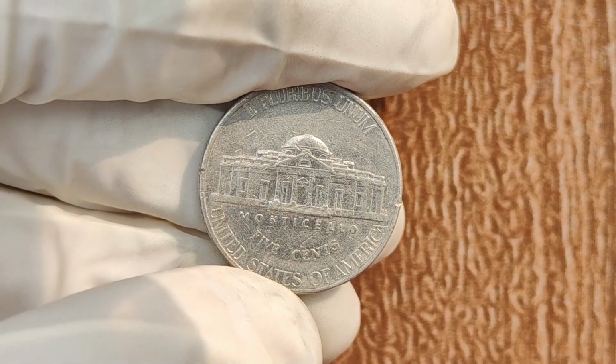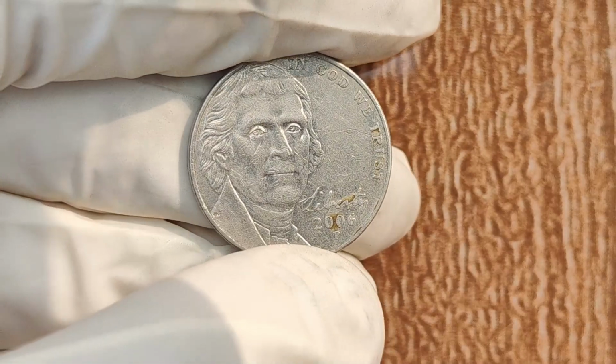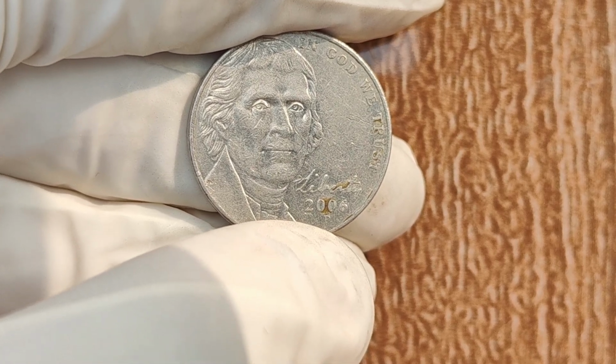Now, most of these nickels are worth face value, 5 cents. But we're here for the exciting part, the rare errors and high-grade coins that could be worth a whole lot more. Here's what to look out for.